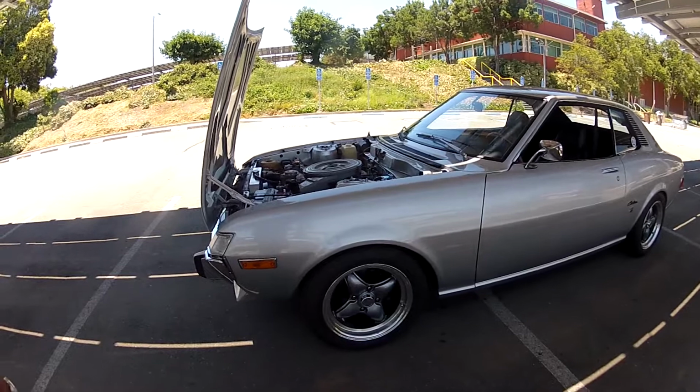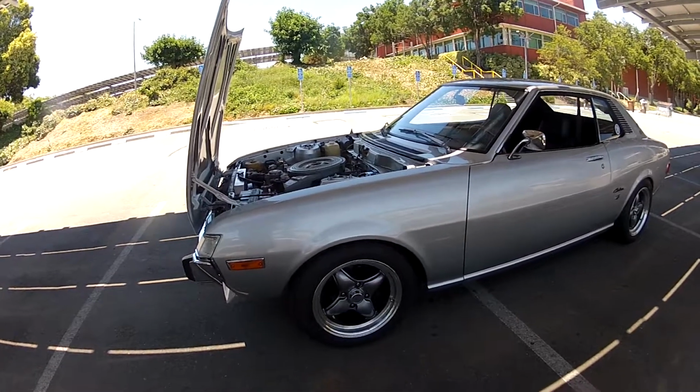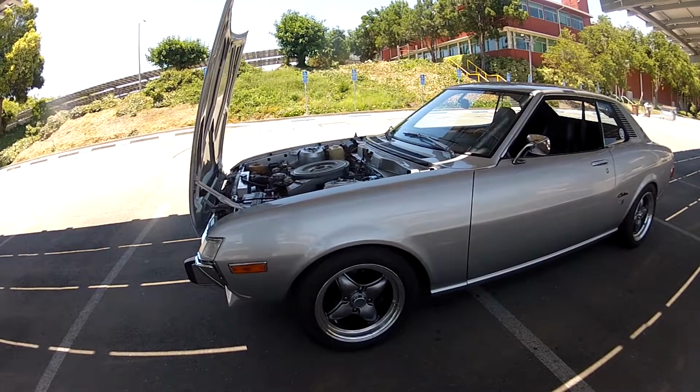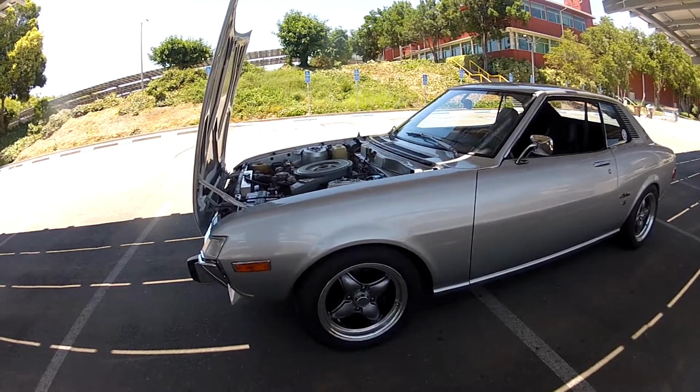Sorry, there you go. There is a quick walk around of the '74 Toyota Celica ST.